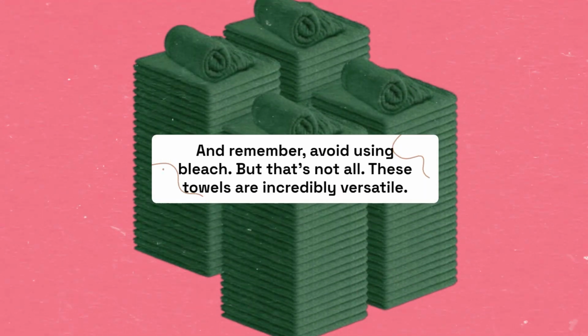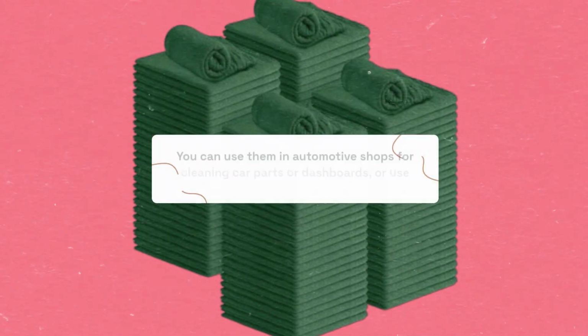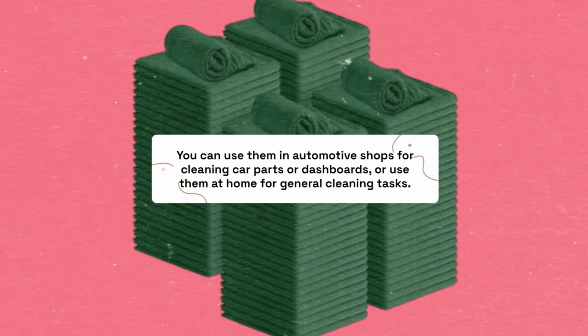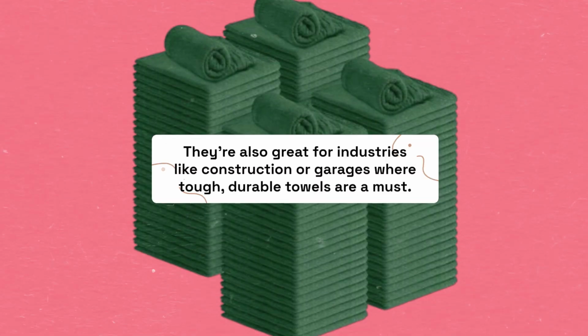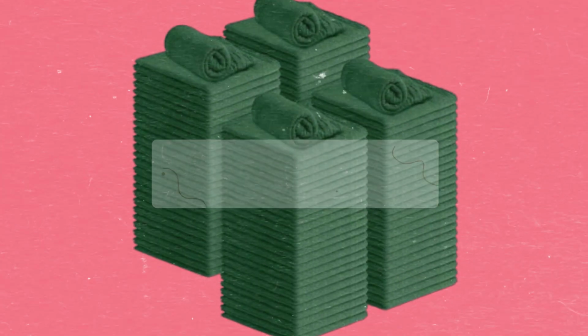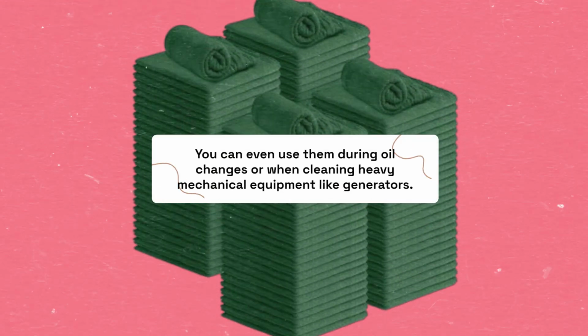But that's not all. These towels are incredibly versatile. You can use them in automotive shops for cleaning car parts or dashboards, or use them at home for general cleaning tasks. They're also great for industries like construction or garages where tough, durable towels are a must. You can even use them during oil changes or when cleaning heavy mechanical equipment like generators.